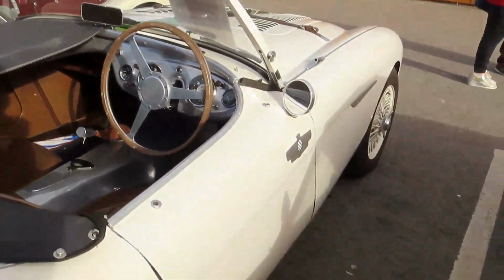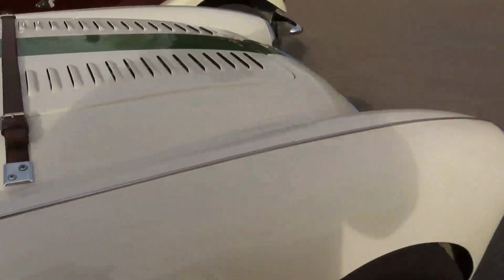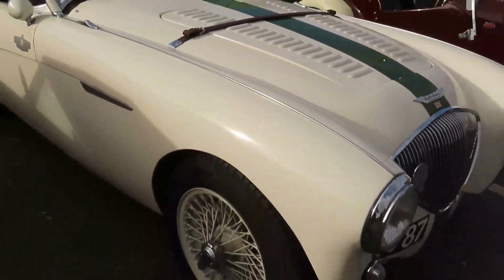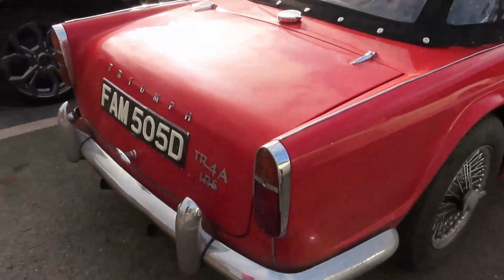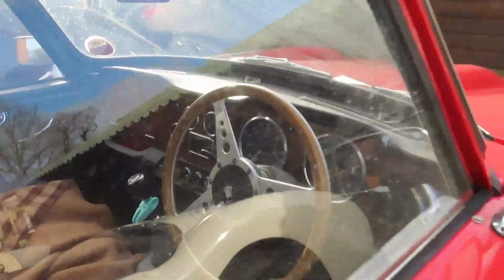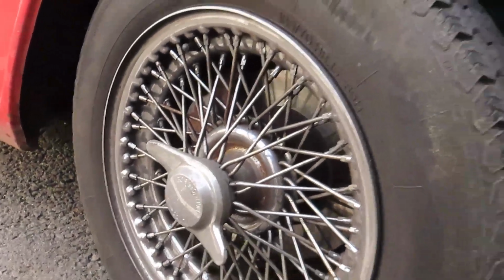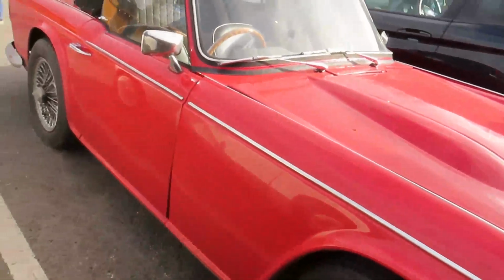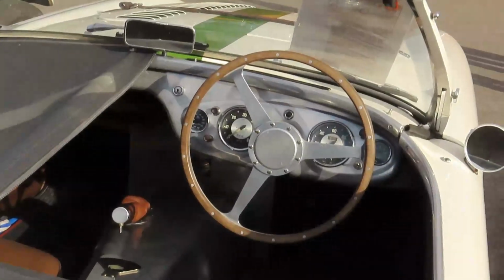Beautiful old car, this one. That is absolutely gorgeous. I sometimes love that. Then we got another Triumph TR4A. This one looks a bit breathed on underneath. I can see a roll cage in the back. Nice painted wires. I do like the look of these painted wires, just slightly sort of scruffy, but it does make the car look very purposeful. But what a beauty this Austin-Healey is.